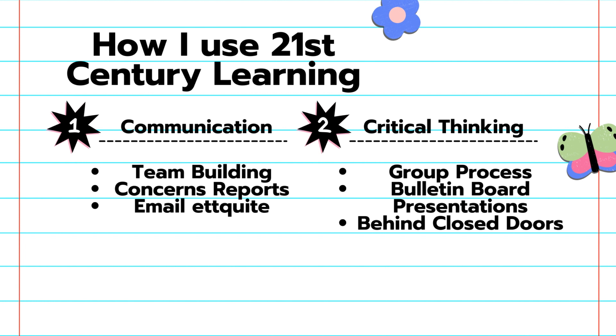In terms of critical thinking, we also practice this, a game called Behind Closed Doors that my coworker created. And then we have the RA pick up the card, read it, and then explain what their thought process would be and what they would do to help the resident or fix the situation.